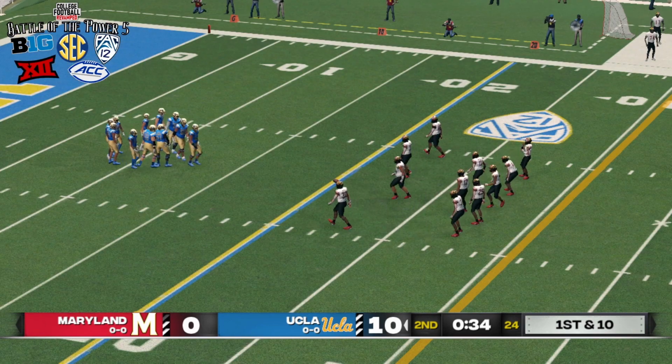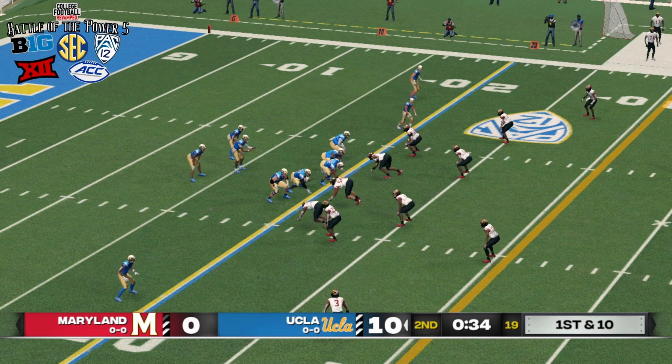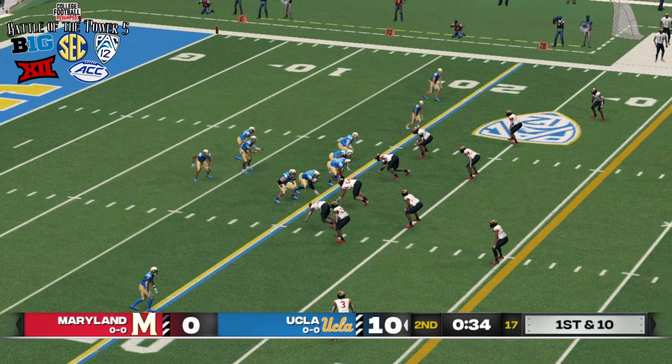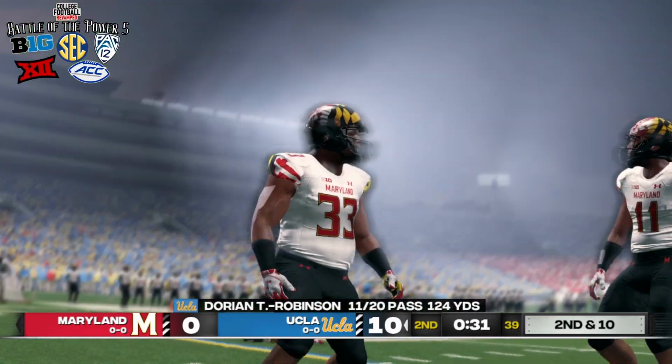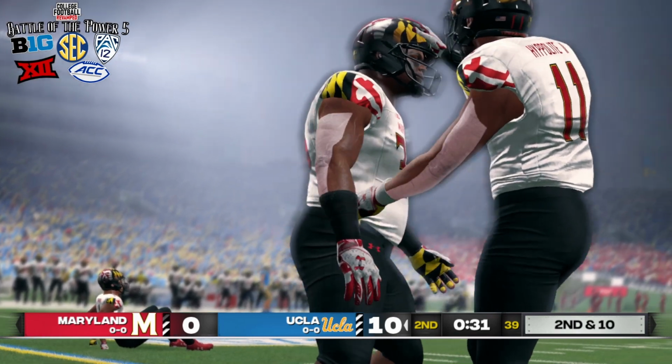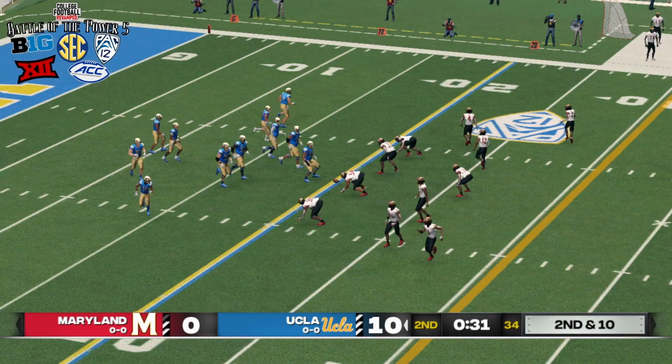Quarterback leads the offense back out onto the field as we get set to resume play. Here we go. Looks for his running back. He's complete. Second and 10. Ball on the 20-yard line.